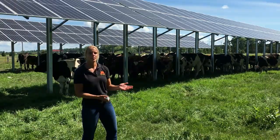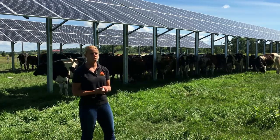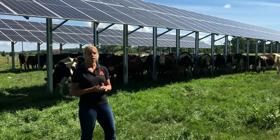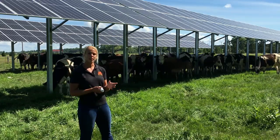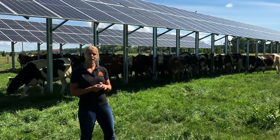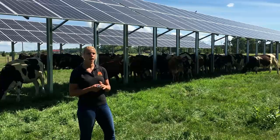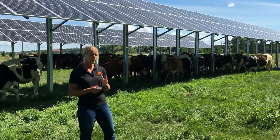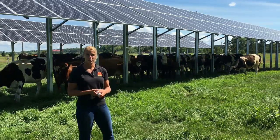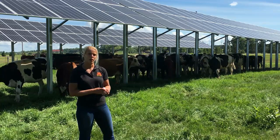So at the previous solar system, as I mentioned before, we conducted a study last summer, which essentially investigated using solar panels to provide shade for organic grazing cows. In this study, we had 24 milking cows, and 12 cows had no access to any type of shade whatsoever, and 12 cows had access to the solar system and the shade cast by those solar panels. We looked at a variety of measurements such as respiration rates, body temperature, fly counts, drinking bouts, etc.